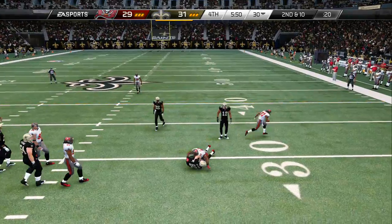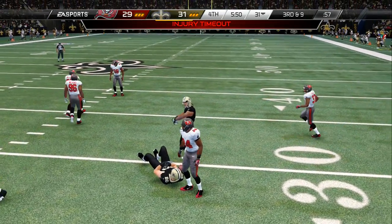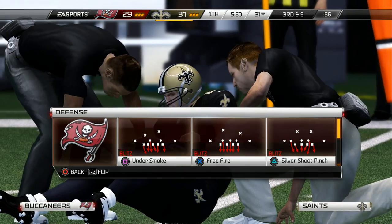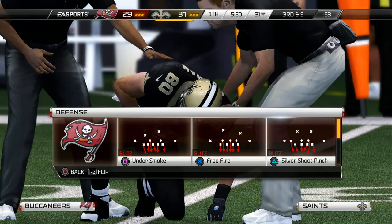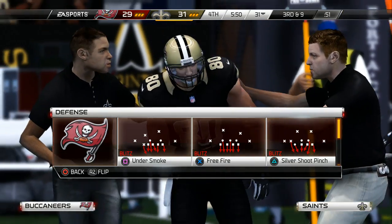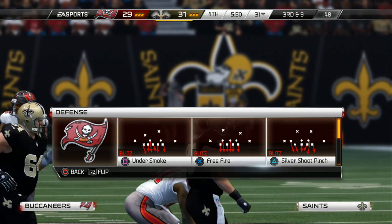Brees gets it to Jimmy Graham. Someone's been injured out there. Hold on a minute. Always hard to guess what the injury is, and I don't like to speculate, but I think it's pretty apparent. It's an upper body injury. We'll let you know when we find out.